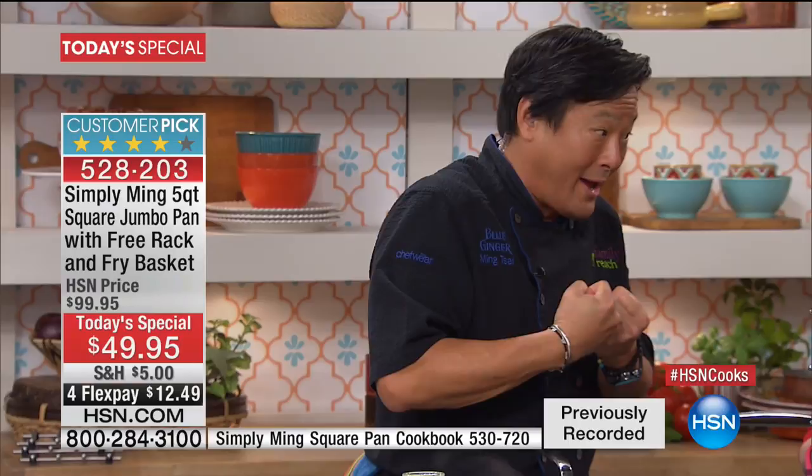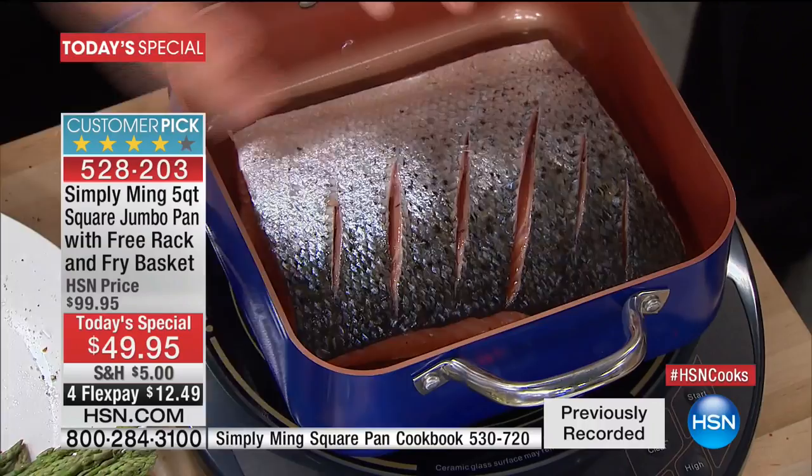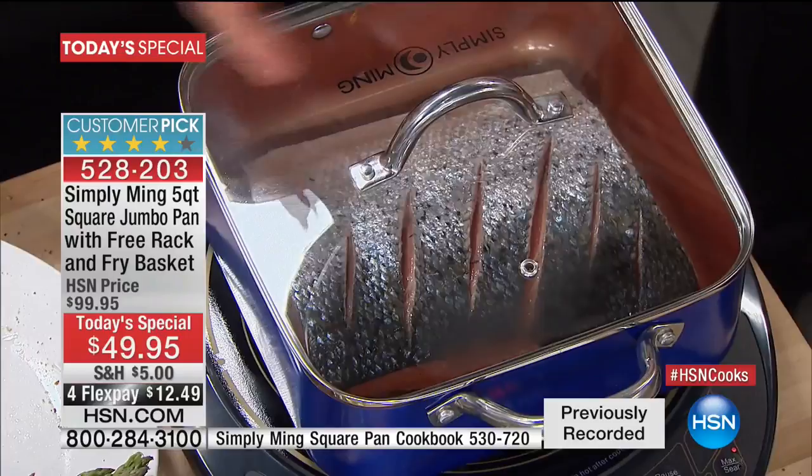Eat as much fish as you can, but you don't need to add excess oil. You could add it, but you don't need it. We're going to let this go. I'm going to cover this because when you cover it, things cook at least 50% faster. So it's going to steam and sear. Nice. Flip it. Eat the skin. The skin is not only delicious, it's good for you.